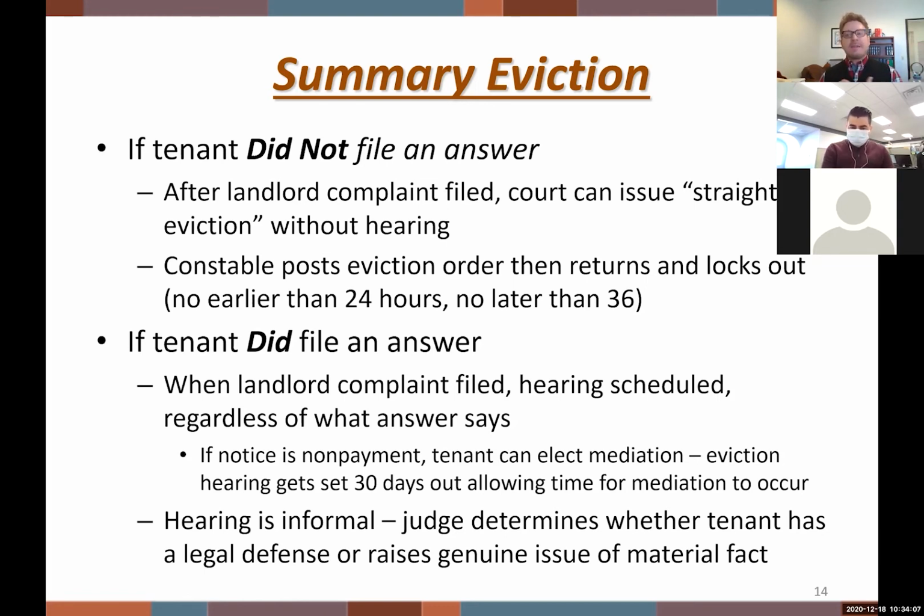Now, what happens if the tenant did file an answer? Filing an answer guarantees the tenant a hearing in front of the judge. So nothing can happen until that hearing. And importantly, it doesn't even matter what the tenant says in the answer. There are a lot of defenses that the tenant might be able to raise depending on the type of notice that they received and the situation, but it doesn't really matter what they say. As long as they get an answer on file, they are guaranteed a hearing in front of the judge. So when the landlord files the complaint, a hearing will be scheduled. The court will send out a notice of hearing that will have the hearing date.